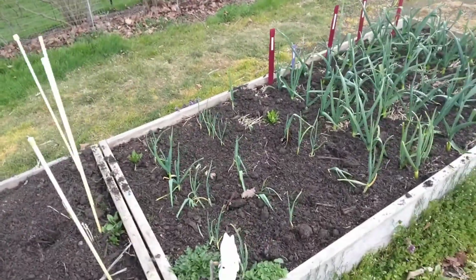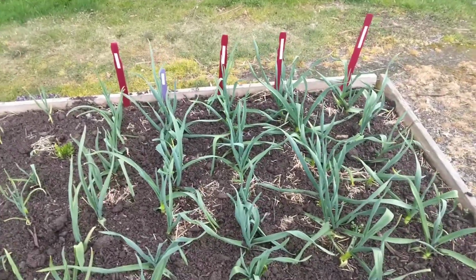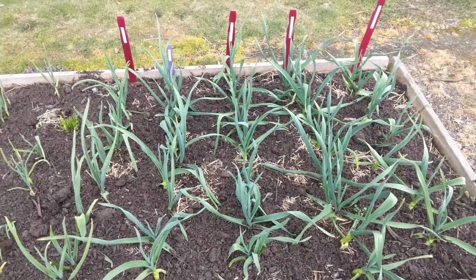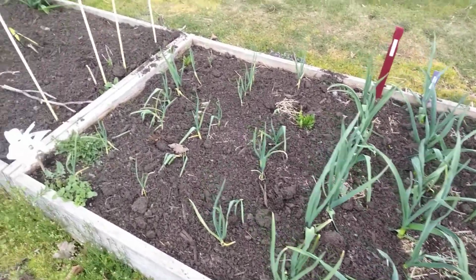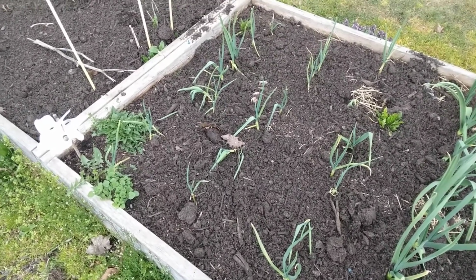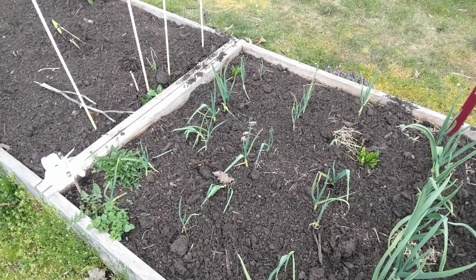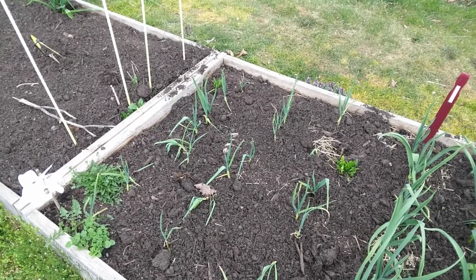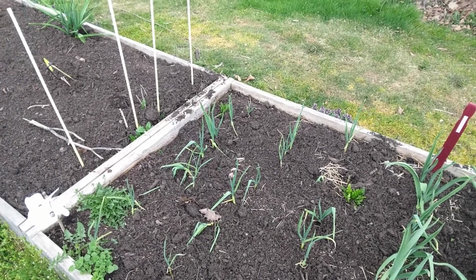So these are my hardneck garlic. Planted that in October. They look gorgeous. And I put some compost down on there. And these are some little bits of plants that I planted from the scape. Hardneck garlic puts off a scape, and it's kind of a seed pod, but it's not.